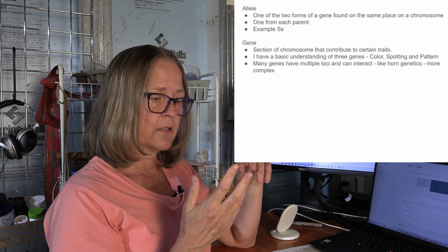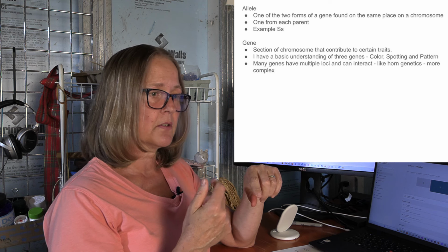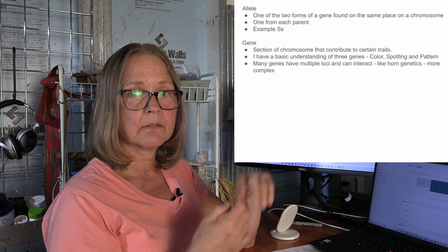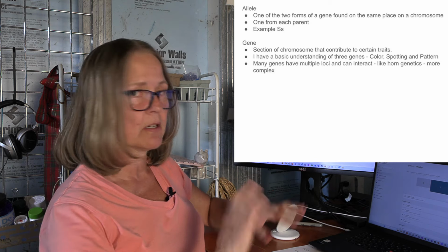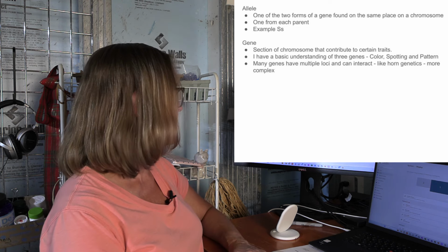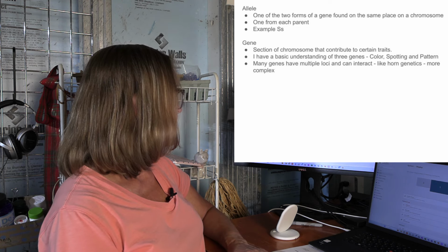But then there's things like, do they have buttons? Do they have scurs? And then there's the whole thing about male and female. So there's a lot of different areas on a chromosome for certain genes that determine certain types of appearances. That makes it more complex.